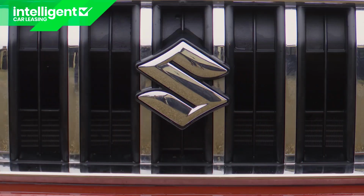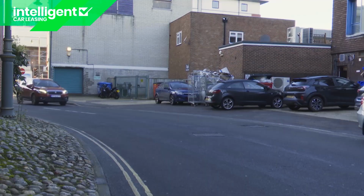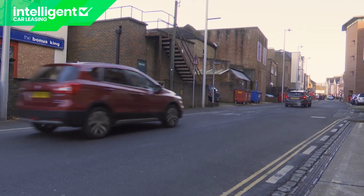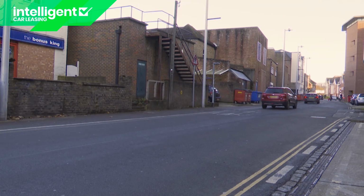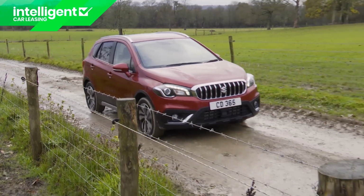As with all Suzukis, this one is covered by a 3-year 60,000 mile warranty plus a year of AA Suzuki assistance, providing 24-hour UK and European roadside assistance, recovery and associated services. There's also a 12-year perforation warranty.